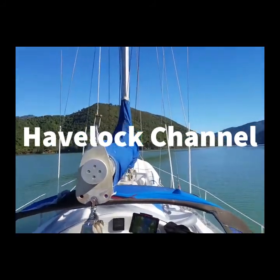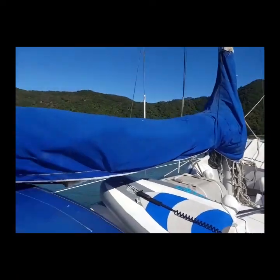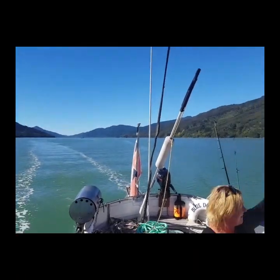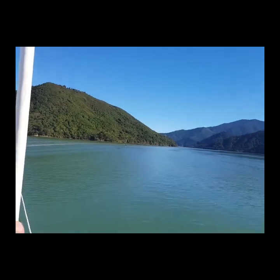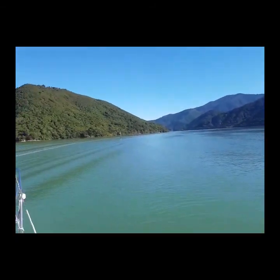Alright, so here we are. Beautiful flat day coming into Havelock, which is a bit different from the last time we were here. And we're just coming up the channel. There's a catamaran coming out behind us. And so I'm just going to video as we come through the channel. Maybe I'll post this on YouTube for those people that haven't done it before.